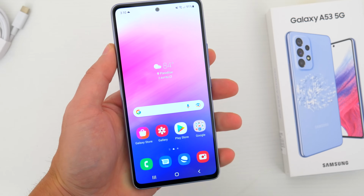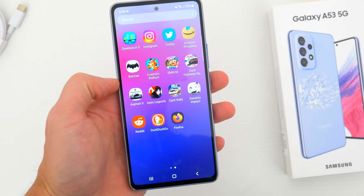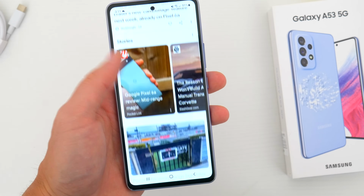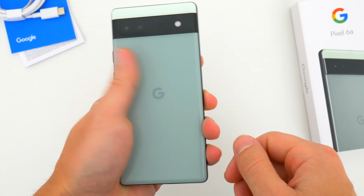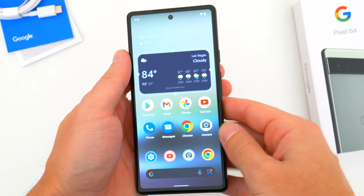So to sum everything up, if you want expandable storage, a 120Hz display, better fingerprint sensor, slightly bigger screen, and the Samsung ecosystem, you'll get the A53. If you want a flagship processor paired with Google's own Android experience and the best camera setup you can buy at this price point, then the Pixel 6a is the phone for you.